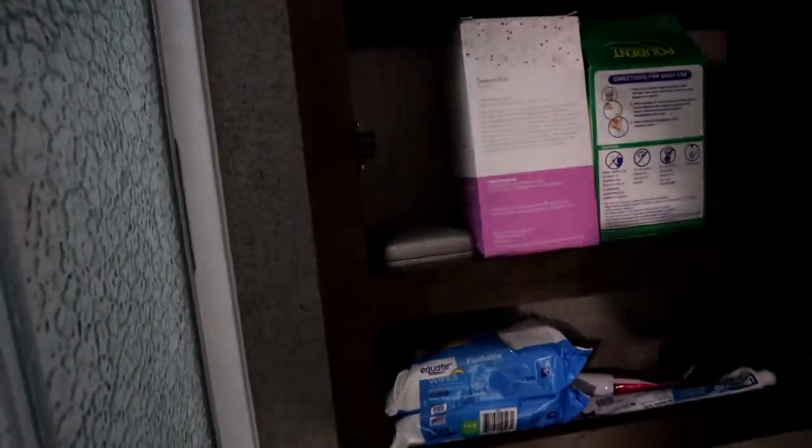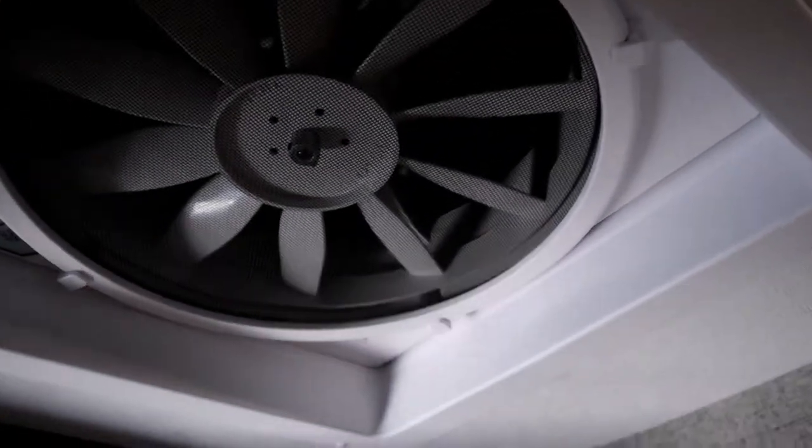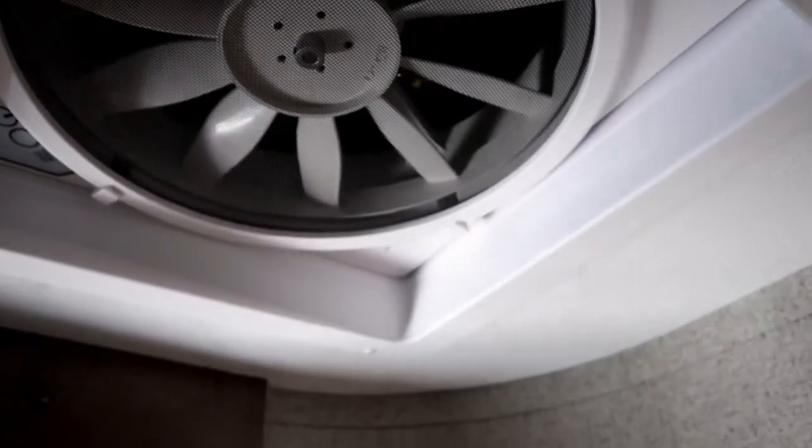Skylight. I like these rounded doors, to be honest with you. I like the way they round off. And some more underneath the sink. Toilet, of course. And your fan. Now this fan works extremely well.